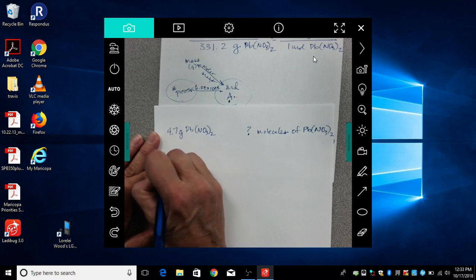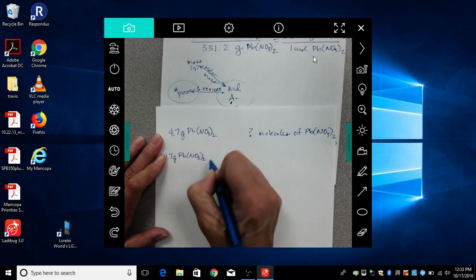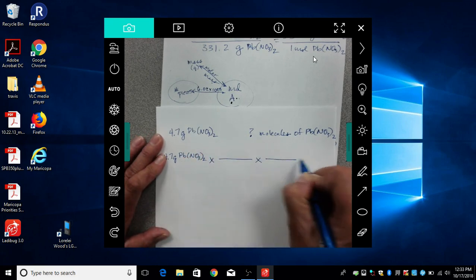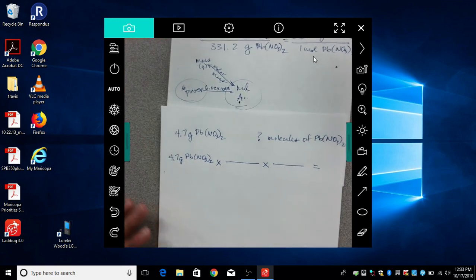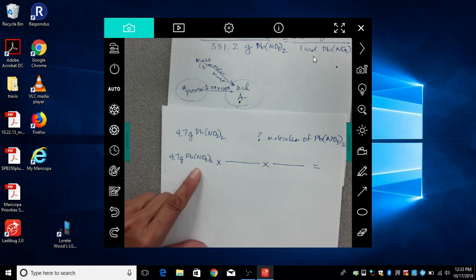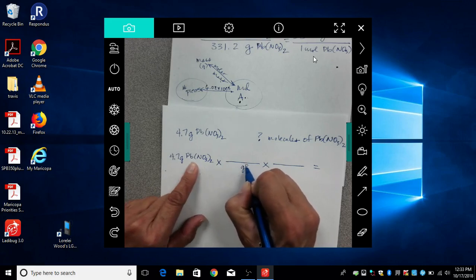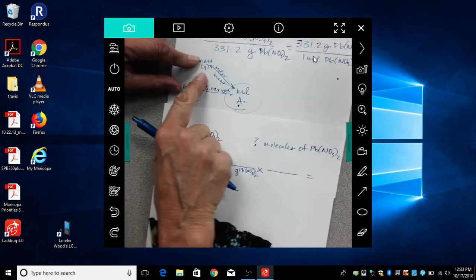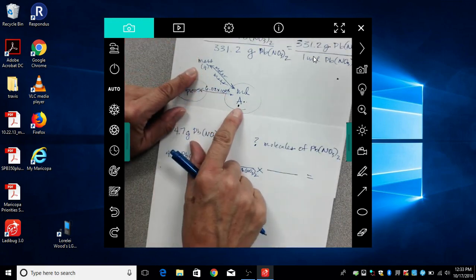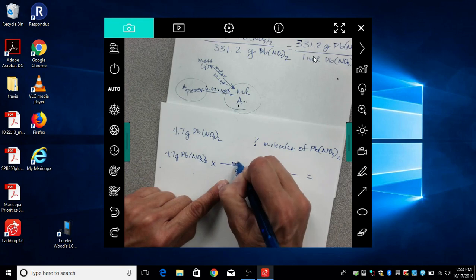So we're going to start with our 4.7 grams of lead nitrate. And I'm going to set up 2 conversion factors. Like I said, they start to get a little bit more difficult, so it's better to use my method. Now units in substance is going to go on the bottom of my first conversion factor. What am I going to put on the bottom over here? Grams of what? Of lead nitrate, Pb(NO3)2. So now I'm going from grams of lead nitrate on my flow chart to moles. So what units in substance am I going to put on the top of my conversion factor? Moles of what? Lead nitrate.